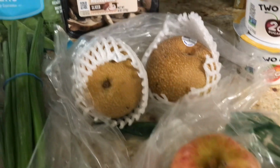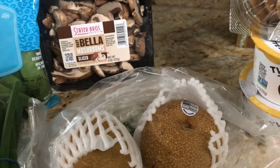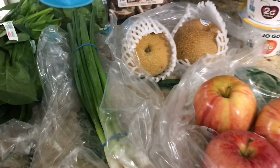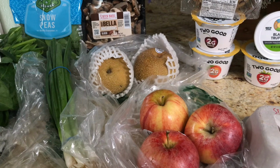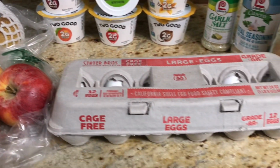We always buy fresh fruits and vegetables every week. I bought some more mushrooms. I do love them. And that'll make about 3 or 4 meals. Some more snow peas, some green onions, and some fresh spinach. And hopefully by next year, I'll be growing my own spinach. This year it got really bad. Usually I grow my own spinach in my garden. This year has just been terrible for me.